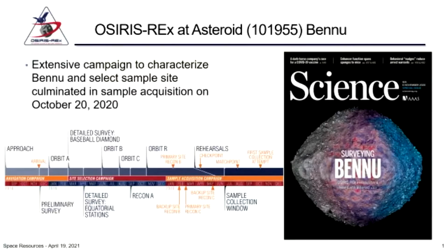OSIRIS-REx has successfully completed its entire mission to asteroid Bennu, and we're anxiously looking forward to beginning our return cruise phase to get these samples back to the Earth. We arrived at the asteroid in late 2018, and we spent the majority of 2019 surveying the asteroid, initially globally, identifying multiple regions of interest as potential sample sites, and then selecting our site, and on October 20th, 2020, successfully contacting the asteroid surface and collecting material.